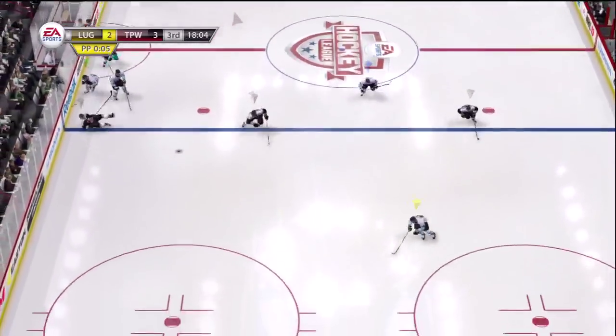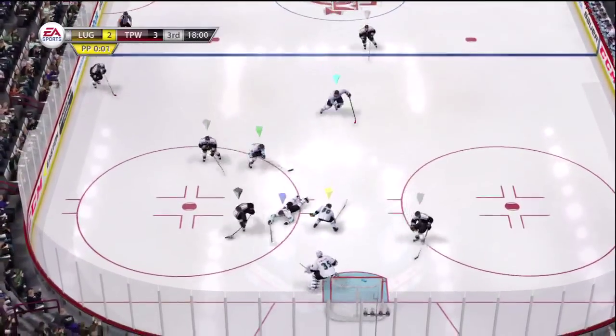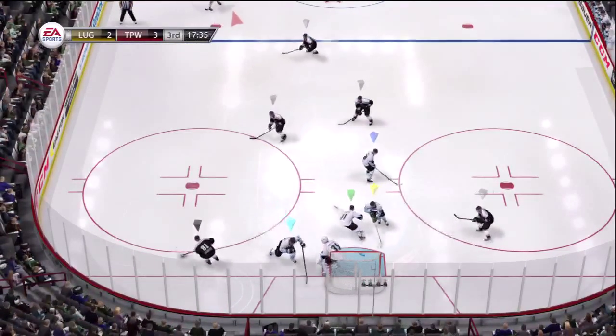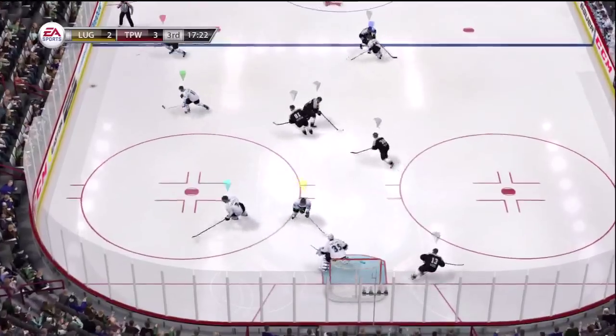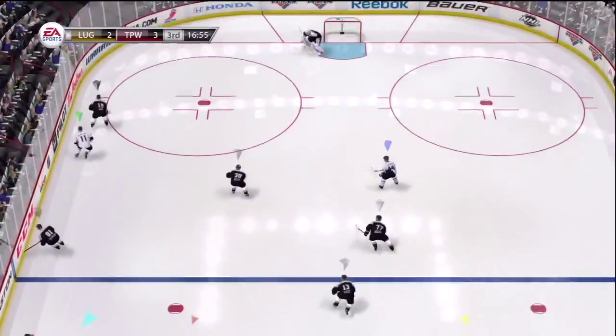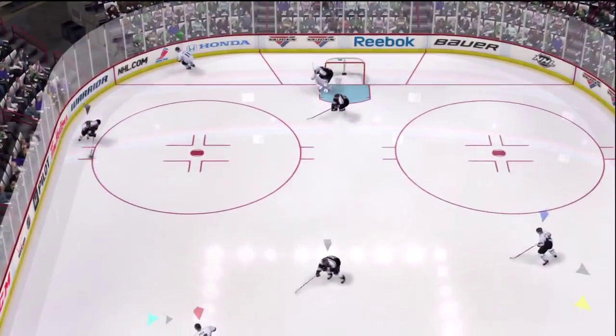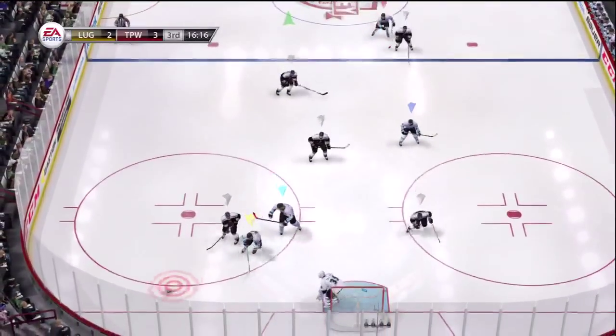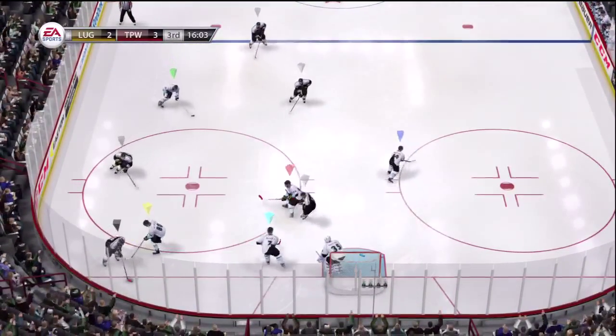Jalmerson. There's a good pass up the wing to Miller. And they're into the zone. 2-on-1. Nice stop. In tight. Tough shot. Good save. Good defensive play to break it up. Wood. To Miller. Got that in front. Loose puck and he's got it.